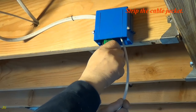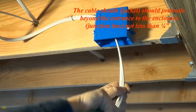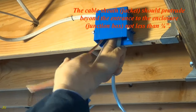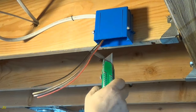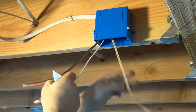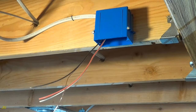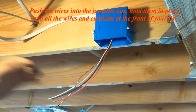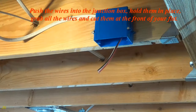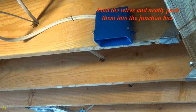Strip the cable jacket. The cable sheath jacket should protrude beyond the entrance to the junction box enclosure not less than 1/4 inch. Push the wires into the junction box, hold them in place. Grab all the wires and cut them at the front of your fist. Fold the wires and neatly push them into the junction box.